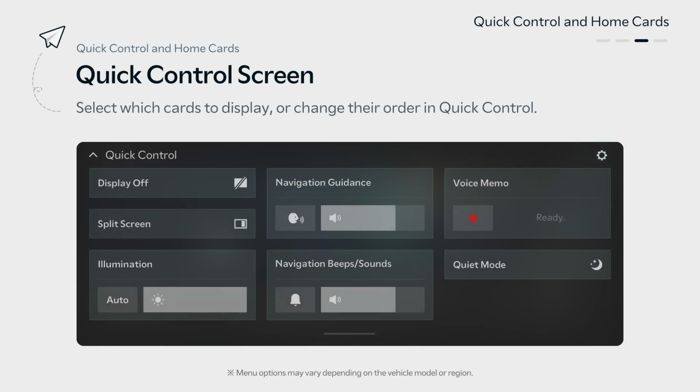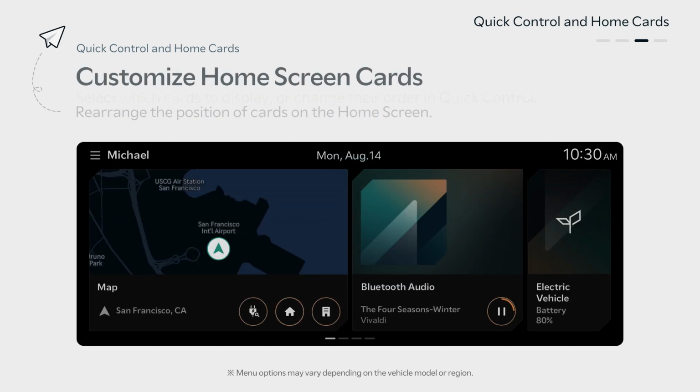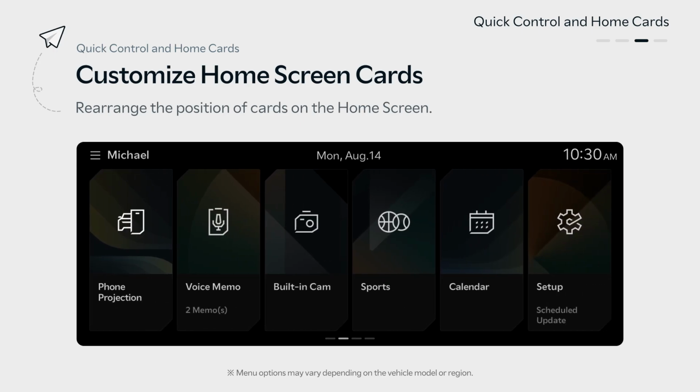With a long press on a card, you can move it to a new position that is better suited for your use. It's really convenient to be able to access frequently used functions easily and quickly. One more thing. You also have the option to rearrange the cards on your home screen.